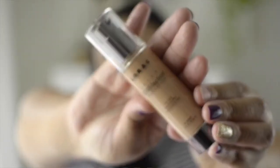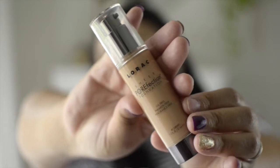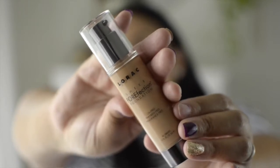It's a real lightweight foundation. And I actually like this foundation way better than I like the Rihanna foundation. Now, this is a sheer foundation, so it looks exactly like my skin, and it's not orange. And that's what I was looking for when I was looking for a foundation. I just needed a foundation that was not orange. And that worked out perfectly.